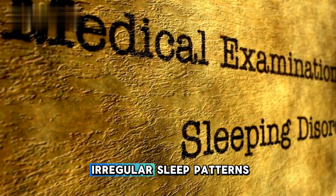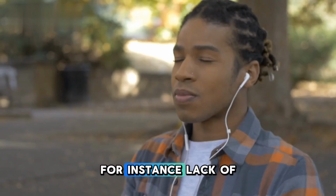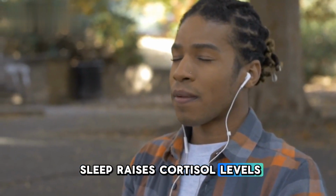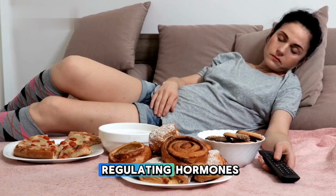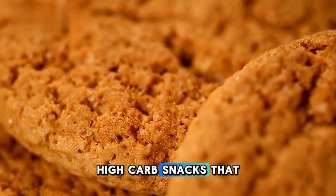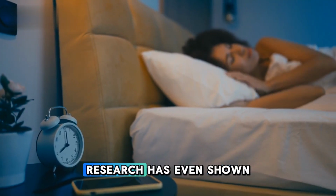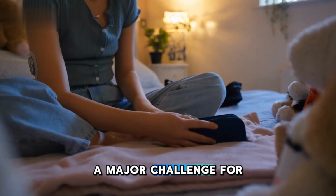On the flip side, irregular sleep patterns or insufficient sleep can disrupt this balance. For instance, lack of sleep raises cortisol levels, a stress hormone that can spike blood sugar. It also disrupts appetite regulating hormones, leading to cravings for unhealthy high-carb snacks that worsen blood sugar control. Research has even shown that poor sleep can lead to insulin resistance, a major challenge for diabetics.